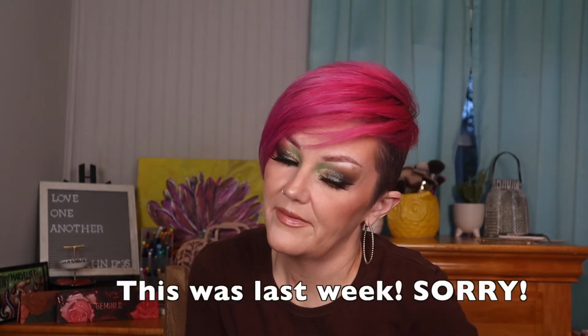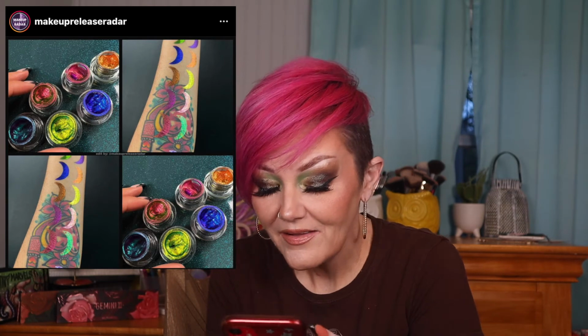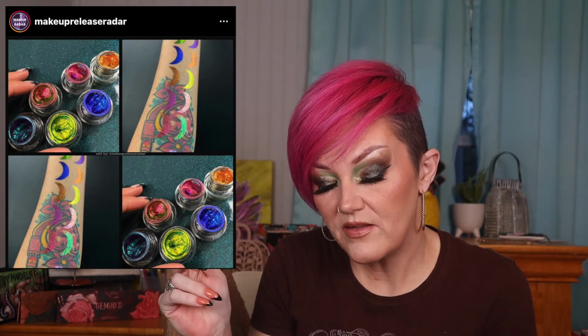Okay, this I want. Unearthly Cosmetics have come out with the gel chromes, highlighters, and blushes. Now these gel chromes speak to me. I wonder if I could use them as a liner. I'm very much interested in that.